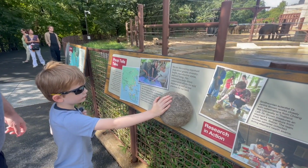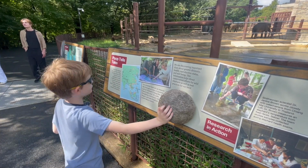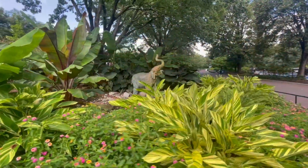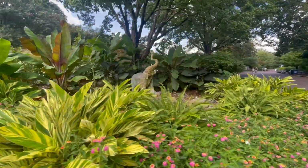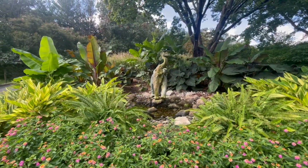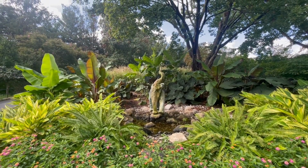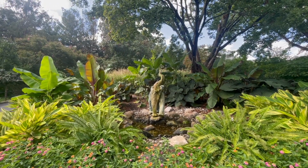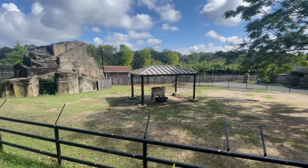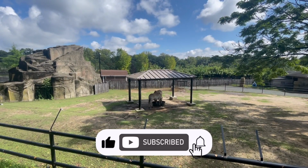Elephant poop. Elephant poop. It's a little elephant sculpture. Oh, that is cute. And I bet at least some of the times, he squirts water out of his trunk. Hey. They're eating hay. Ah, I see how it is.